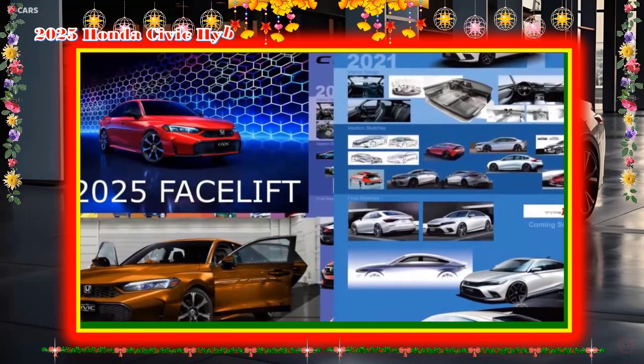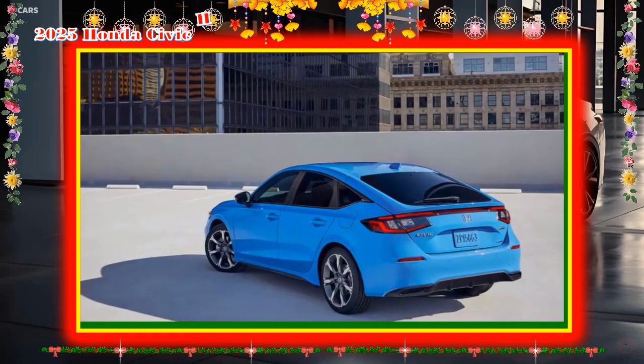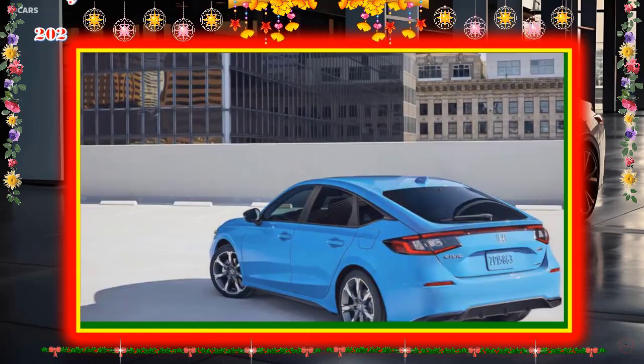Hybrid drivers will enjoy economy, normal, and sport drive mode choices, and be able to take advantage of 4 levels of regenerative braking strength.